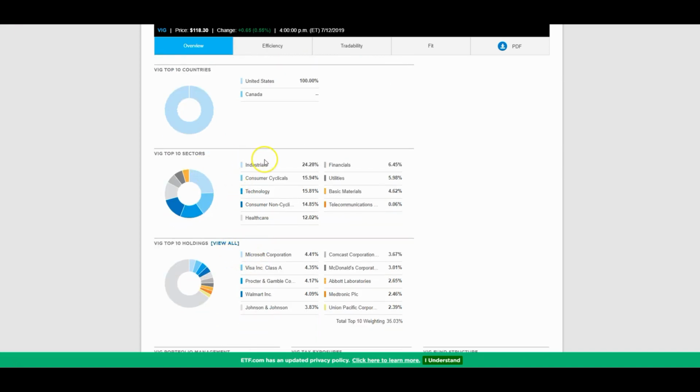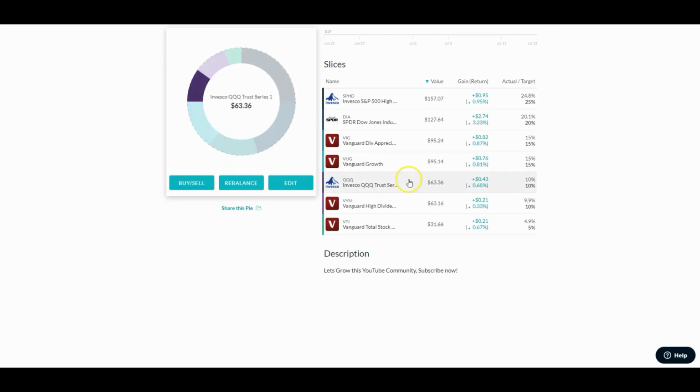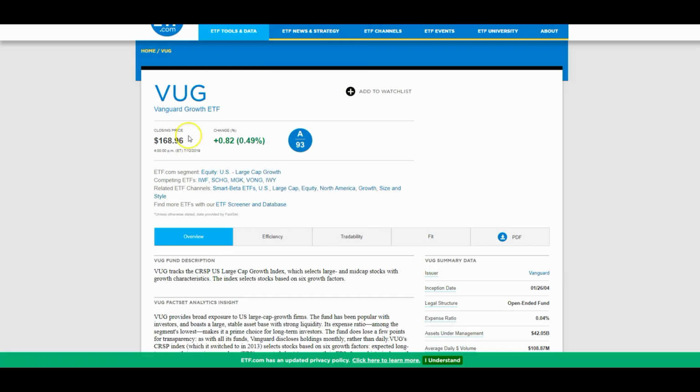So let's break down the sectors. This one's heavy into the industrial market. It's heavy into consumer cyclicals, technology, healthcare, and non-cyclical consumer. Top 10 holdings here. So my philosophy is that I want to own a broad share of the market, get good diversification, and get some good dividend growing, dividend paying stocks to help fund my account and fund my retirement in the future.